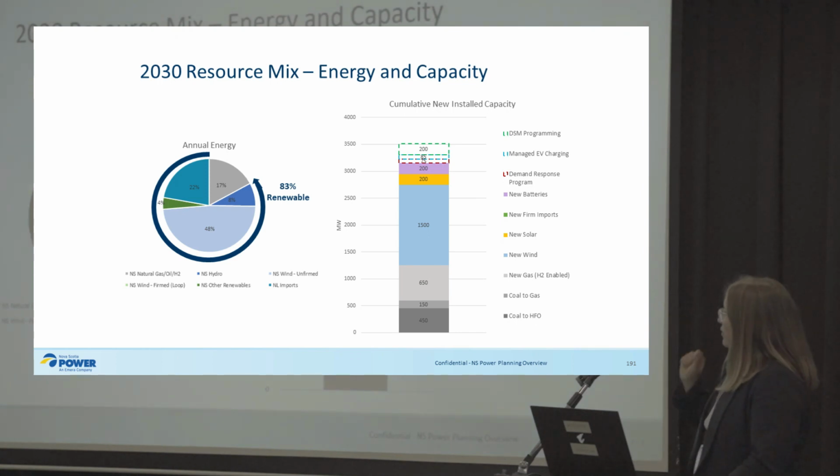That last little wedge in gray is our natural gas, oil, and future potential for hydrogen burning. And so that wedge is intended to ensure that, like I said, we can meet our peak demand on those peak load days, as well as helping us to integrate wind on the system on those days when wind is low or when the sun isn't shining, when we can't generate from solar.